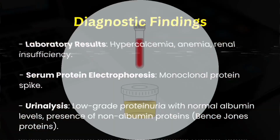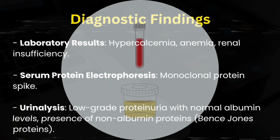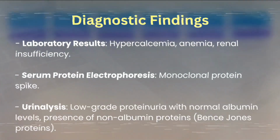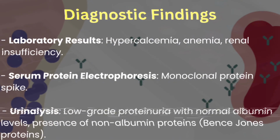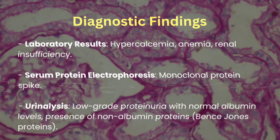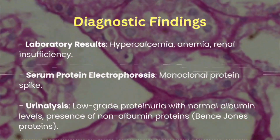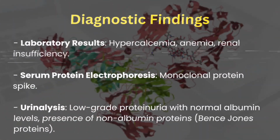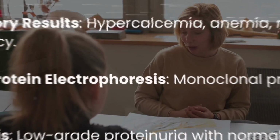A critical piece of diagnostic evidence comes from serum protein electrophoresis, which shows a monoclonal protein spike. This finding is a hallmark of multiple myeloma and suggests the overproduction of monoclonal immunoglobulins by malignant plasma cells. Additionally, urinalysis results indicate low-grade proteinuria with normal albumin levels, which is characteristic of the presence of monoclonal light chains rather than the albumin typically detected in common renal pathologies. These monoclonal light chains, or Bence-Jones proteins, are indicative of multiple myeloma, but are not adequately detected by standard urine protein tests due to their non-albumin nature.